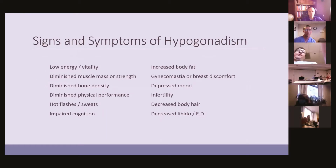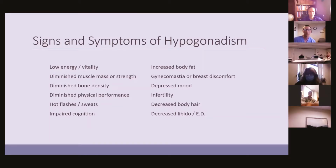Here's a list of several of the signs and symptoms of low testosterone in men, and they include low energy and vitality, decreased muscle mass and strength, diminished physical performance, hot flashes and sweats. I want to highlight in the second column depressed mood and decreased libido and erectile dysfunction. There are several other things listed on here, including changes in body composition. And one that I did not list on here is the sign of anemia. Anemia is commonly normocytic normochromic when it relates to hypogonadism, but in men with undifferentiated anemia, this is something to consider as well.